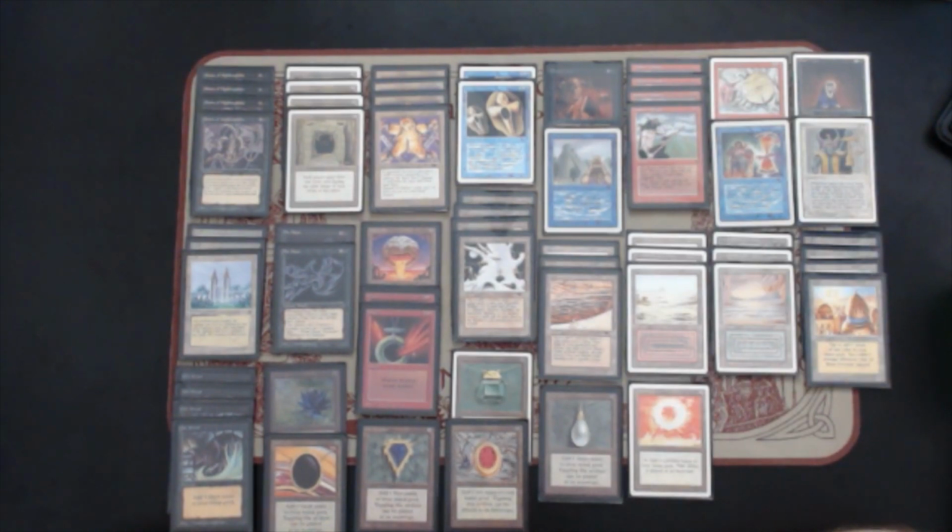Another one that's worth mentioning is Sylvan Library. Sylvan Library does say that you draw the cards. It says you may draw the cards. So the right play with Sylvan Library and Chains of Mephistopheles is probably to not draw the cards. You just choose not to. So Sylvan Library would basically be a dead card. At least it doesn't hurt you that way.